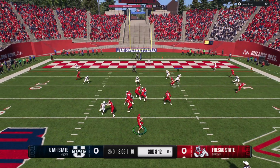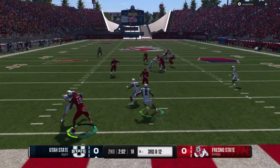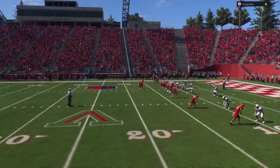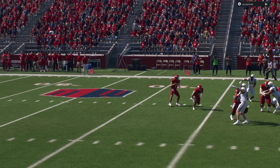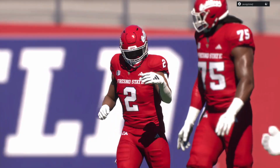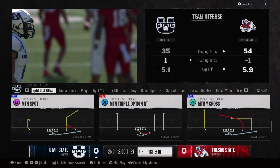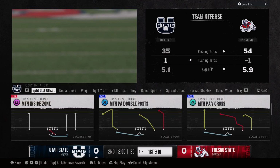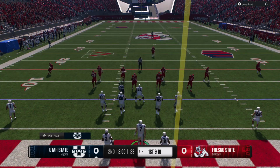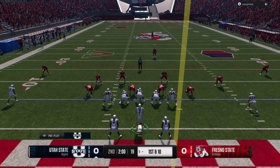To the air. It's Keane. Fires into the end zone. And that pass is intercepted. And after the interception and the turnover, this defense has set its offense up for business. They're backed up, first and 10 from inside their own five, and they'll try to get this drive started.